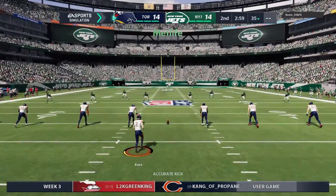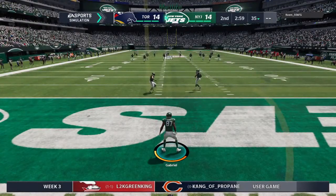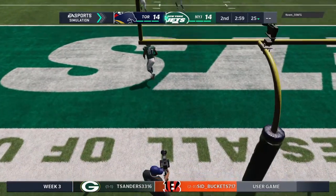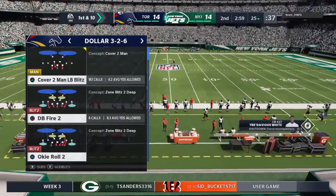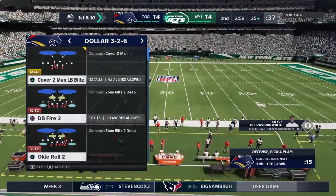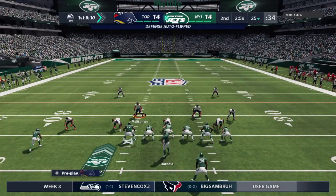This one tied at 14 now as he sends this one away. And this will be a touchback as that sails over the end line. 25-yard line. The New York offense taking over for their next possession.